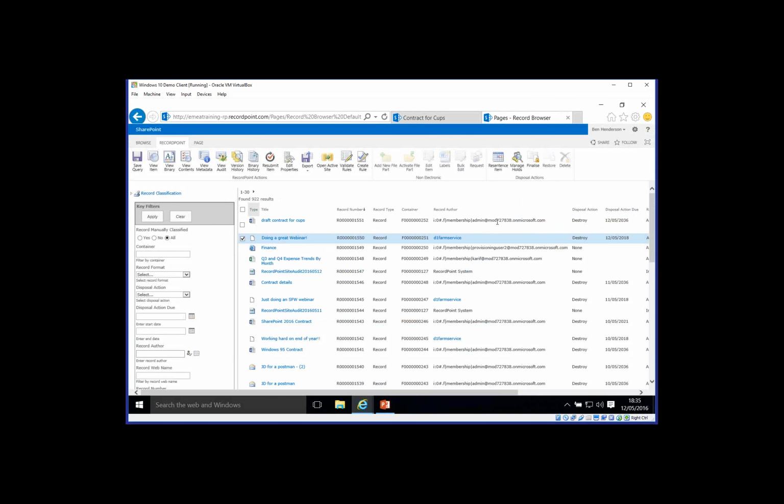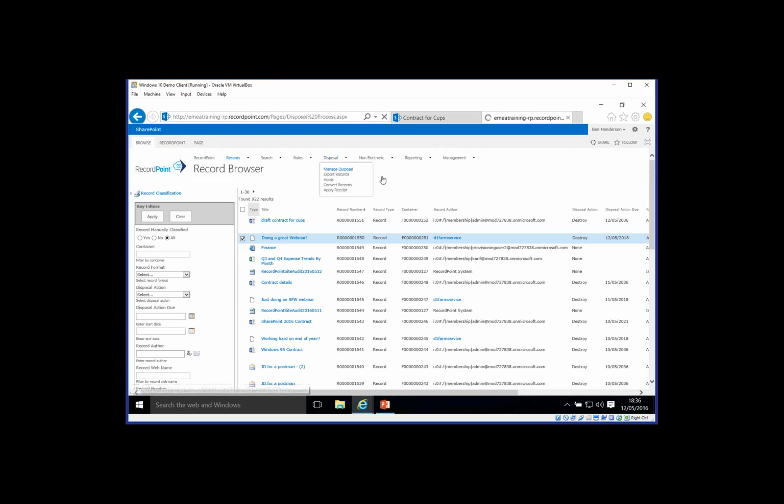The final stage on this record journey, I guess, is the destruction process. And the destruction process is nice and simple for records managers. I'll just bring up the wizard here that we have for managing disposal.